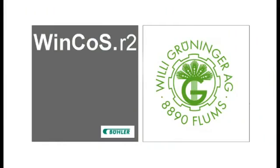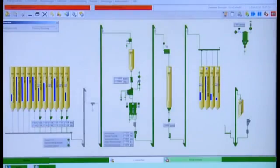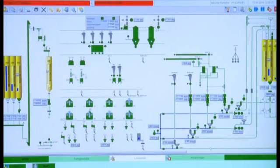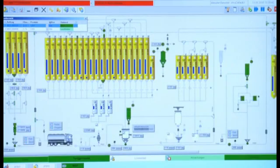The WinCos R2 process automation system used for this purpose is matched to the needs of the mill. It fulfills the high control and monitoring requirements of the plant. The processes are visualized on a display screen. They can, whenever necessary, be viewed by the miller and be adjusted to suit the job being processed. WinCos R2 also ensures 100% product interlocking, ruling out undesirable product cross-contamination.